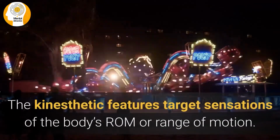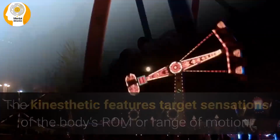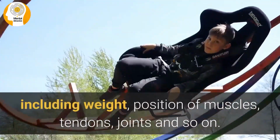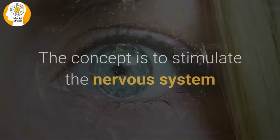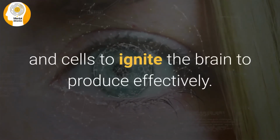How do kinesthetic features work? The kinesthetic features target sensations of the body's ROM or range of motion. The sensations will trigger perceptions or senses of motion, including weight, position of muscles, tendons, joints and so on. The concept is to stimulate the nervous system and cells to ignite the brain to produce effectively.